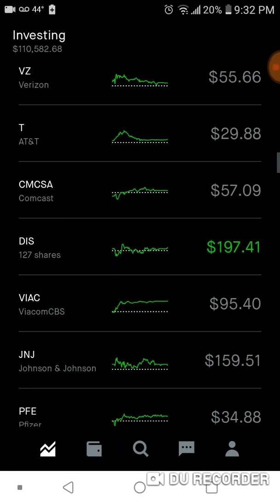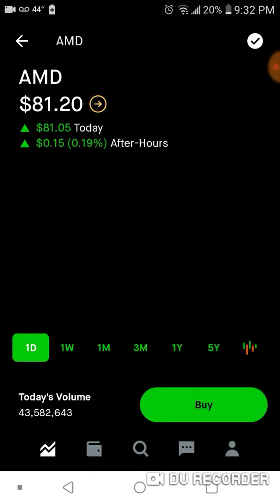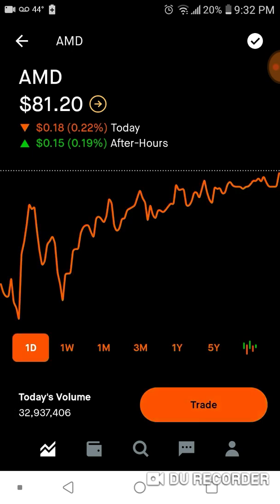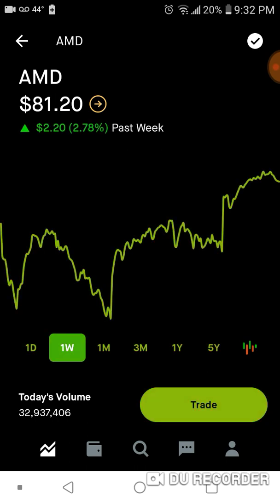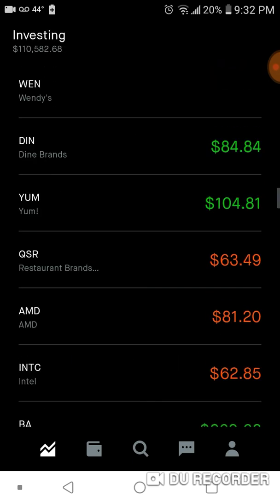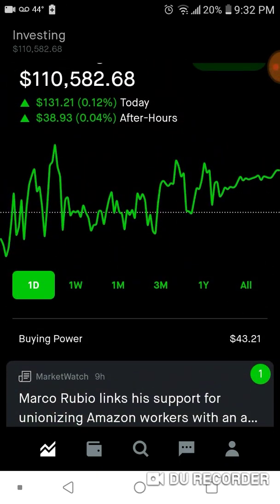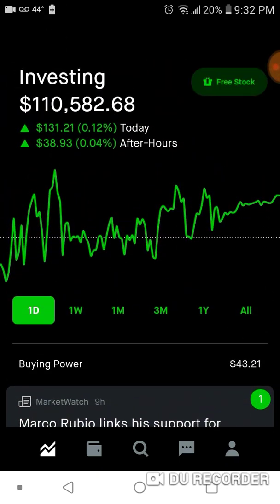AMD. I was looking at purchasing some shares of AMD. I would have put $8,500 of margin on AMD, as I definitely see this as a nice opportunity. However, I just really need to get that margin set up. If anybody knows what's going on with Robinhood, why they're restricting people from adding margin, just please let me know in the comment section.